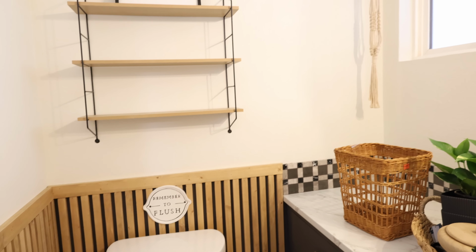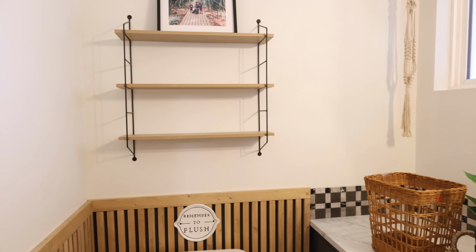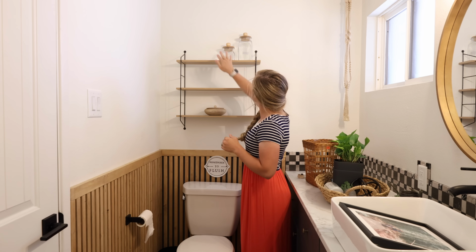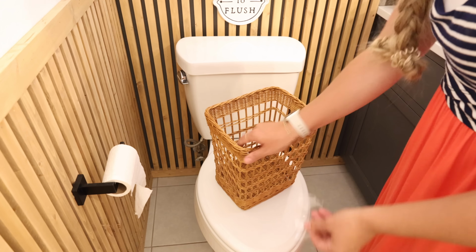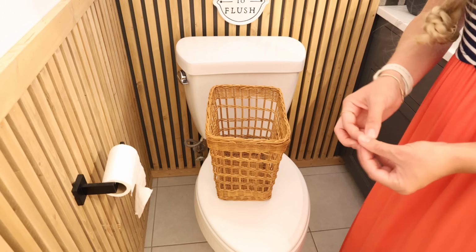Okay, so the last space I wanted to work on a bit was this hall bathroom. This hall bathroom was looking kind of empty because over the last couple of months I had just been slowly taking the decor off of the shelves and off of the countertop and using it in other areas of the house and other projects I was working on. So I wanted to add some more decor to these shelves.